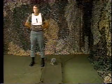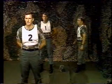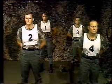In this case, you notice that the number 1 team member is going to place a helmet on the litter so that we can keep track of the patient's head as we move the litter about going through the various carries. Our number 2 team member will be at the right front of the litter. Our number 3 team member at the left rear of the litter, and the number 4 team member at the left front of the litter.